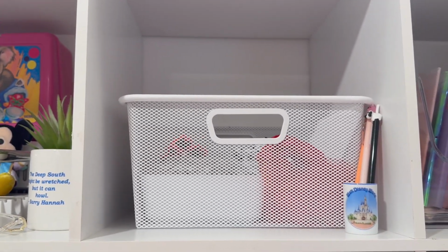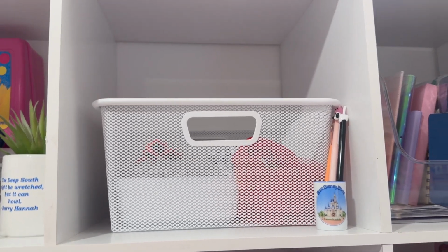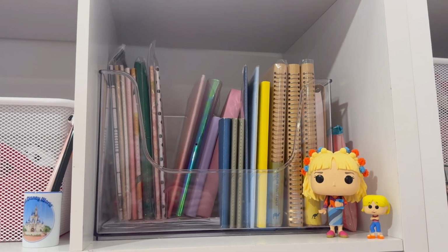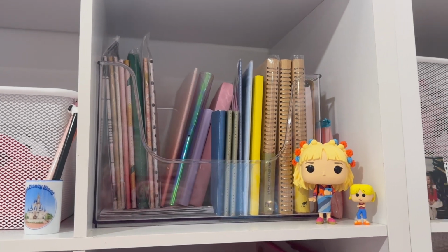Moving on, these are my goose outfits. So I definitely want to dress up this little cubby a little bit, but those are my goose outfits currently with a few pins and stuff. Over here, these are traveler's notebooks and things that are new that I haven't used yet. So they're empty and ready to go. And then I have my cute Lizzie McGuire Funkos.